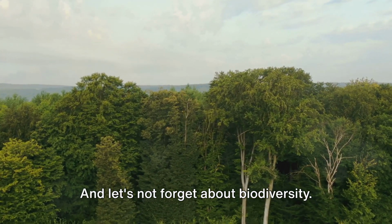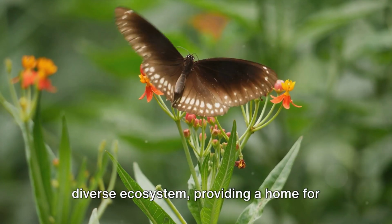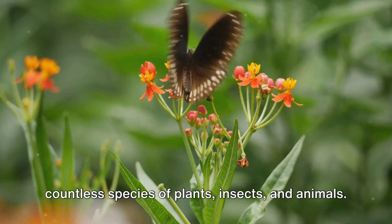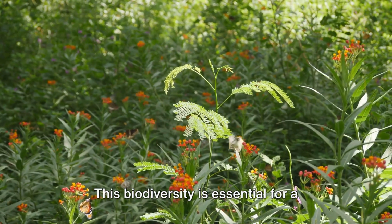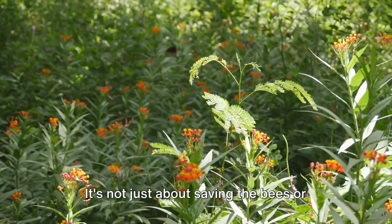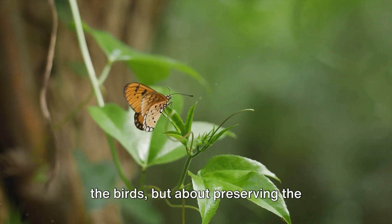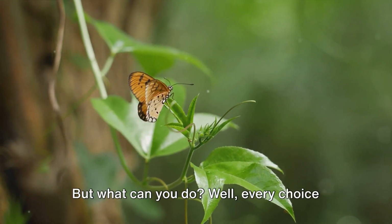And let's not forget about biodiversity. Regenerative agriculture promotes a diverse ecosystem, providing a home for countless species of plants, insects, and animals. This biodiversity is essential for a balanced and resilient ecosystem. It's not just about saving the bees or the birds, but about preserving the intricate web of life that sustains us all. But what can you do?